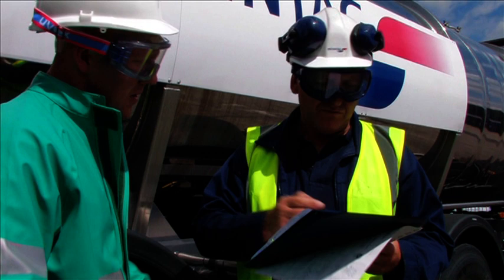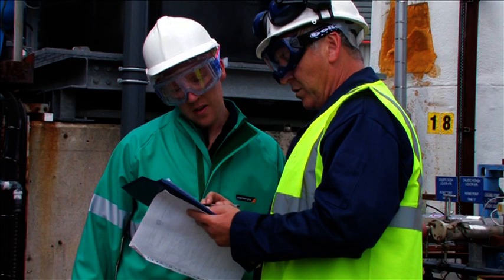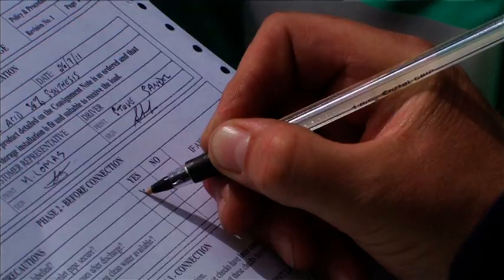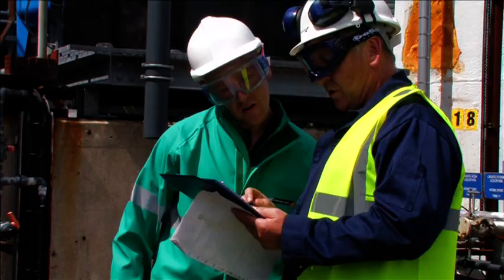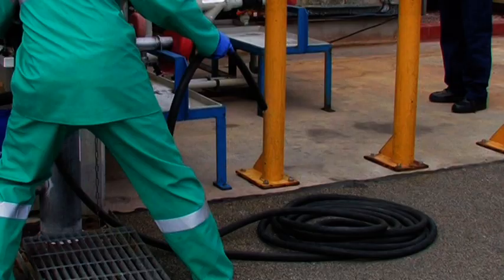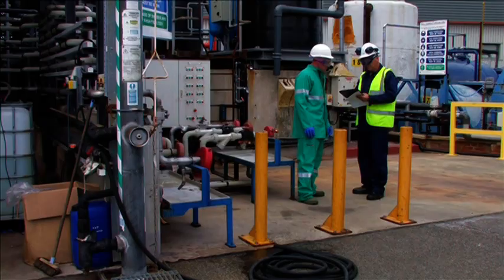There you go. Thanks. Now, just got a few more things to check before we start offloading. Is the unloading point inlet labelled? Yes. Tank 10, hydrochloric acid, 36% synthesis grade. Is the inlet pipe secure? Yes, that's secure. Is a water hose available to wash out the hoses after discharge? Yes. Is a safety shower available? Yes.